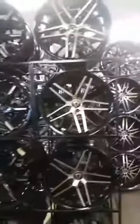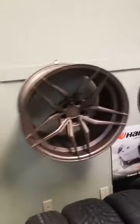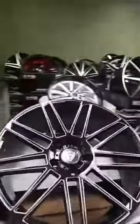Velocity wheels, Borghinis, RSWs, Capris, Velocities, Marquee wheels. Here, let me take you guys to the Ferrata wheels before I show you anything else, because those are the exclusive wheels. These are all Marquees. But let me show you where the real game's at.